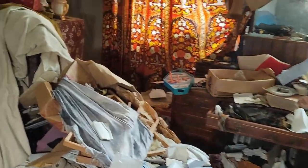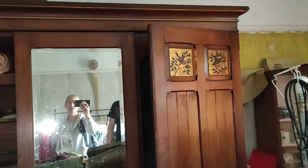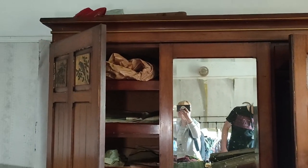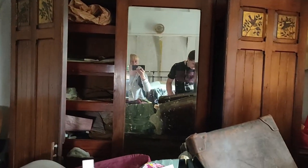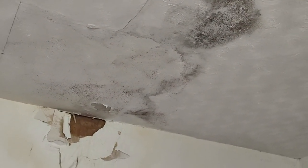This is nice though, look. Oh, God, I'm breaking my neck. Look at that. Look at the detail on them wardrobes. Willow pattern as well. That is a real, real nice antique. I'll tell you what, there's damage coming through here. There's mould. Wow. And you can see the brick wall just there.